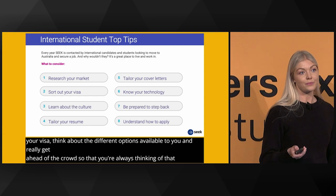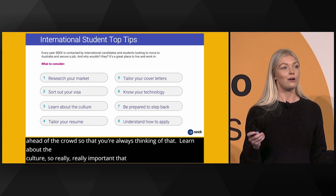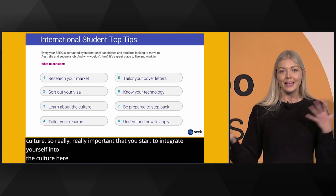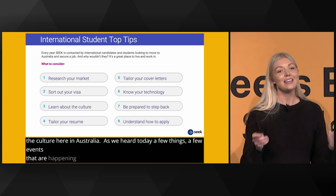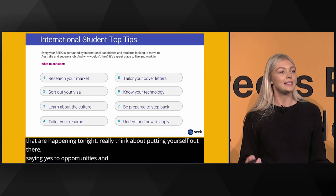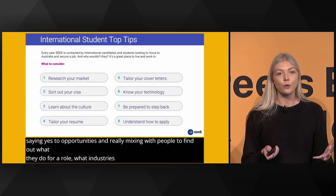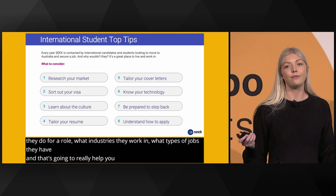Learn about the culture. So really, really important that you start to integrate yourself into the culture here in Australia. As we heard today, a few events are happening tonight. Really think about putting yourself out there, saying yes to opportunities, and really mixing with people to find out what they do for a role, what industries they work in, what types of jobs they have, and that's going to really help you to understand what it's like to live and work here.